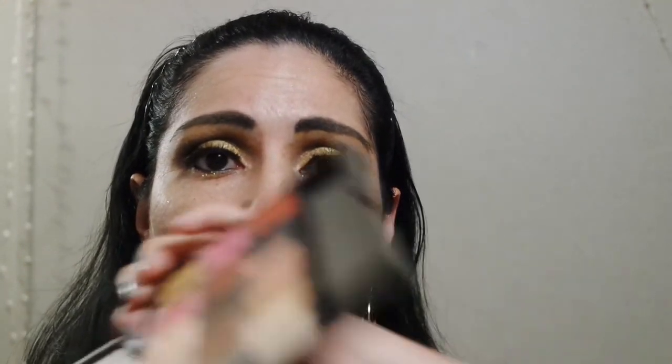But I do feel like some of these shimmers go on pretty good. I think they crumble in the pan, which I don't mind. But when you put them on your eyelids, if you don't wet them, they tend to look kind of grungy. I guess they perform a lot better than the matte shades. They have more pigmentation, more power to the shades, if I can describe it that way.